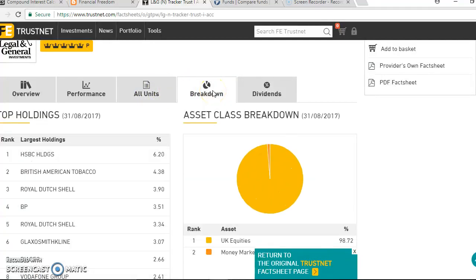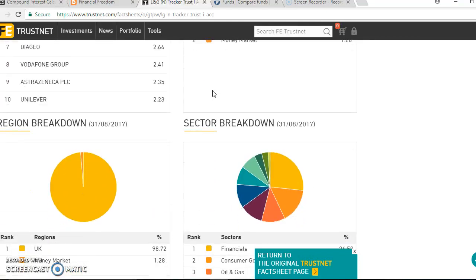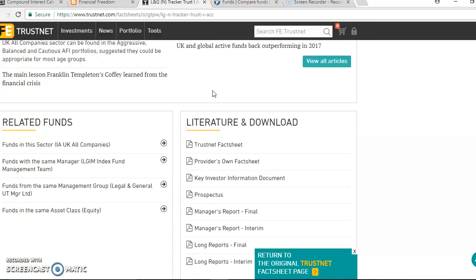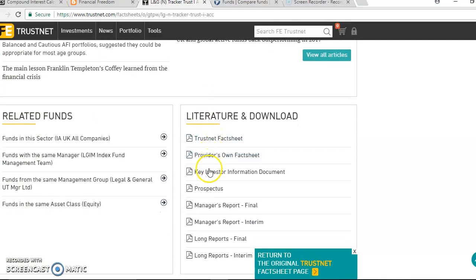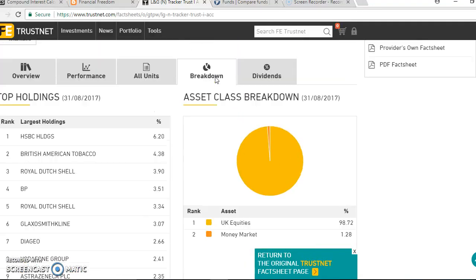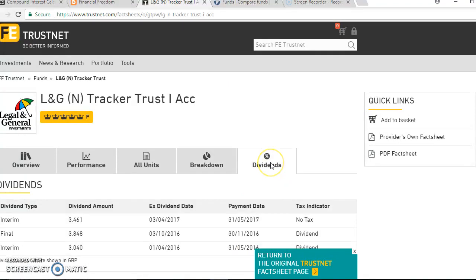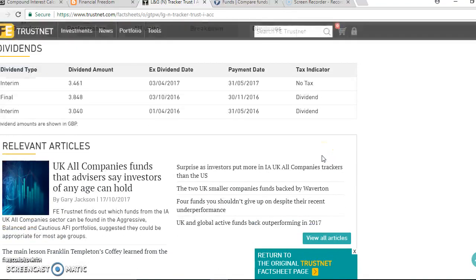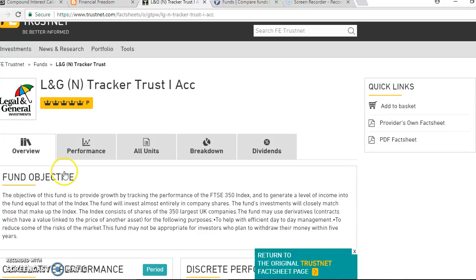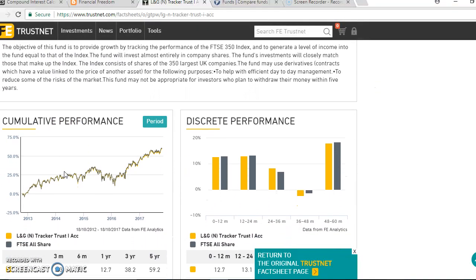The breakdown tells you here what they invest in, like HSBC, British American Tobacco, Royal Dutch Shell, all of those, and it goes on through all the different sectors. If you just read all of this, to get an idea about what's going on, you can go on these fact sheets as well. There are all sorts of fact sheets, key investor information. Just familiarize yourself a little bit with the fund. And then dividends. This just tells you how much their dividends were every year, so you can check that.